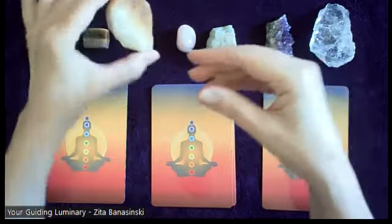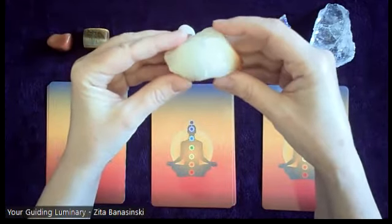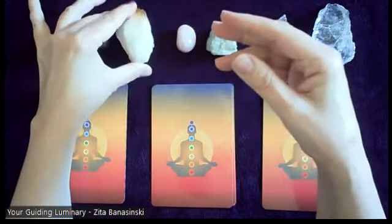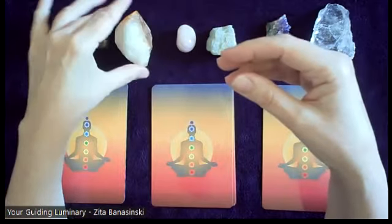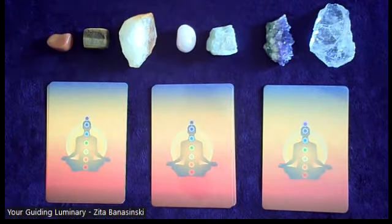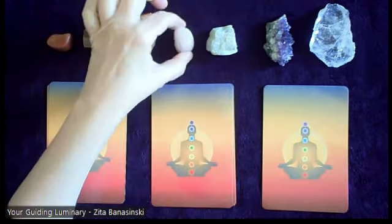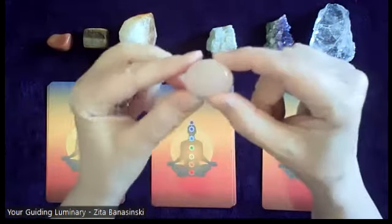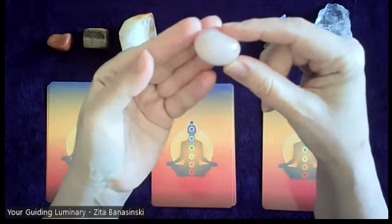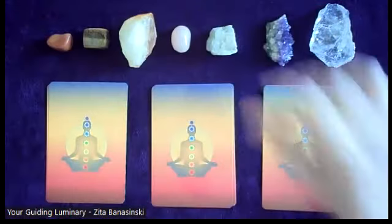Then for the third chakra, the solar plexus chakra, I've got the citrine. So this is the part of our bodies that is right around the belly button. And often if this chakra is blocked, we block our creativity. So I'll be using that if one of them represents that chakra. This is a rose quartz, which is one of my favorite stones. I just love the pink. So this is what it looks like. And this is going to be used for our heart chakra.